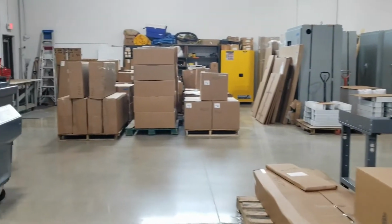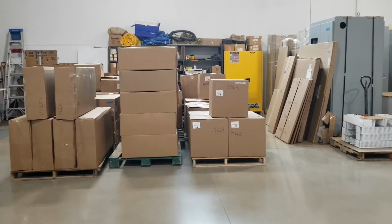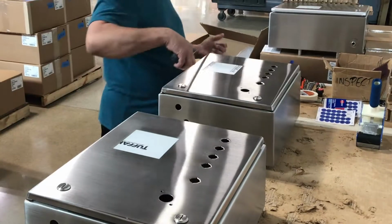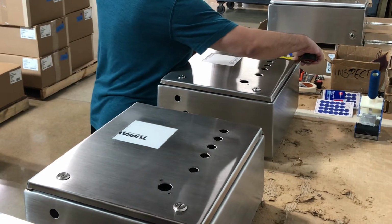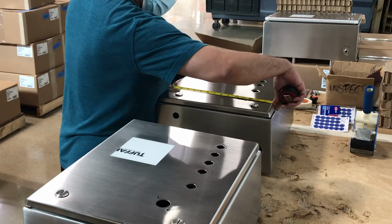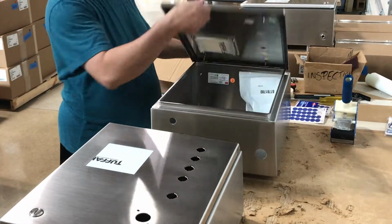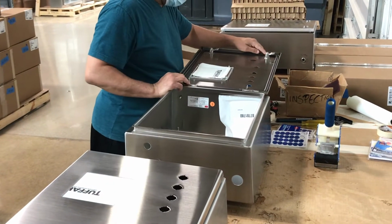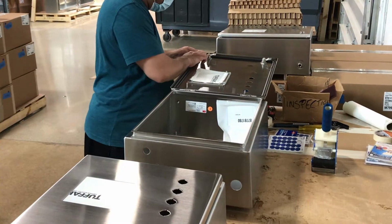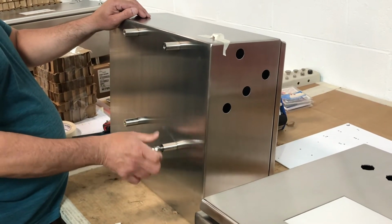In the back corner is where we check in our enclosures. This is to ensure that when they are needed, they will not have any issues. The process of checking an enclosure involves measuring to make sure the enclosure is the correct size, cutouts are properly placed, dimension holes are properly sized, the door properly seals, and that there is correct threading for screw sizes and no rips or tears in the gasket.